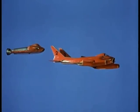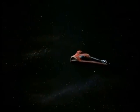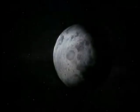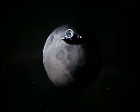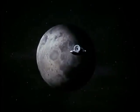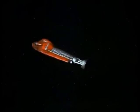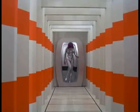Lunar module to control. Separation A-OK. This is Lunar module to moon base control. Have visual contact. Roger, Lunar module. Have you on track for auto landing? The Lunar module with Colonel Freeman on board is docking now.